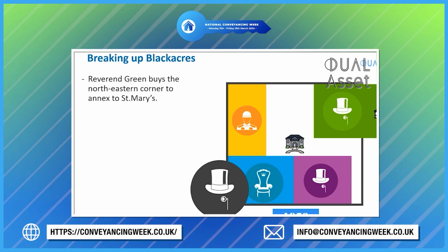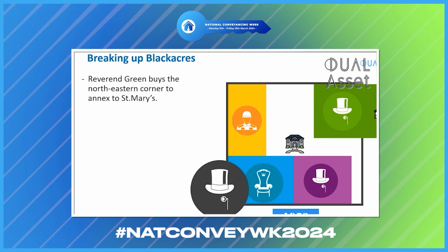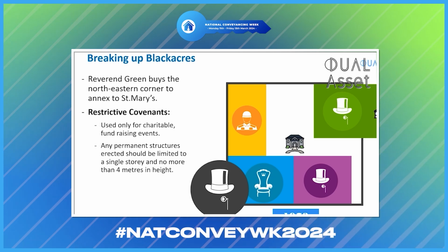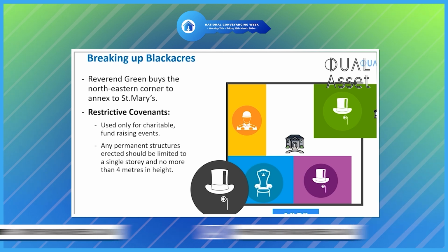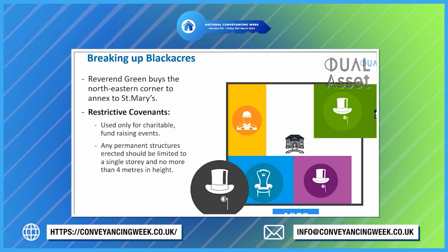The parochial church council funds are somewhat limited, but Black doesn't want them to profit too much from the estate. A covenant is imposed that the subject land can only be used for charitable fundraising events. In addition, Black enjoys uninterrupted views of St Mary's, which his family built in the Middle Ages, not that they've ever been inside it, so he doesn't want any structures to spoil those views.